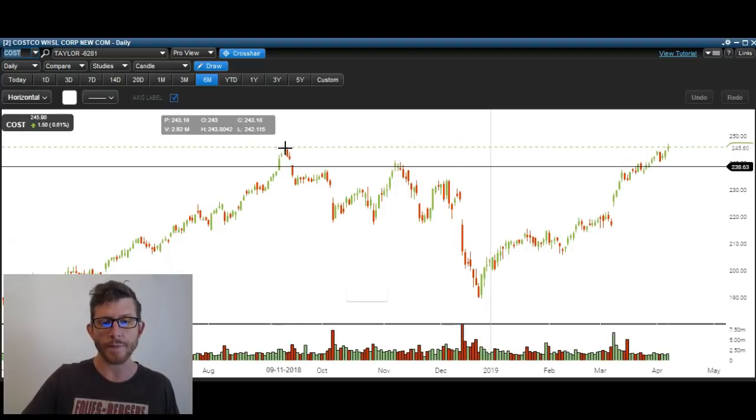Here's that previous all-time high. We also just broke over this recent resistance. You can see that. Resistance, resistance. Here it is again, and then we broke over it.